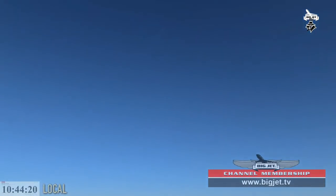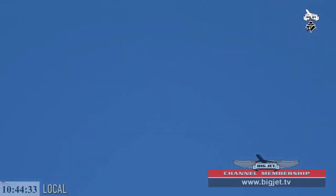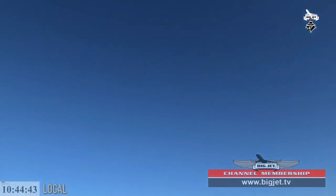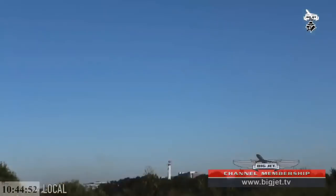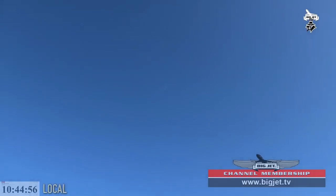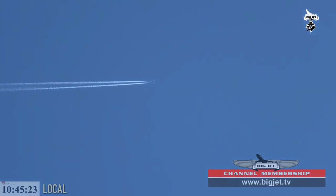It's almost impossible to pick anything out. Okay, clear the land. Got one more coming in, haven't we? Should be able to get that, man. There he is. I've got him. Iceland Air 757.